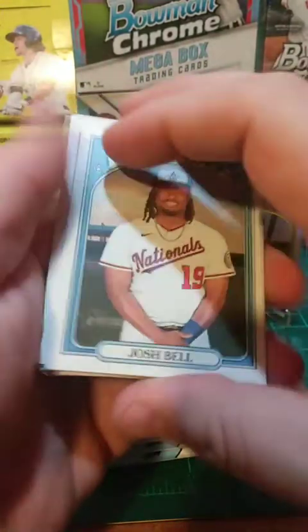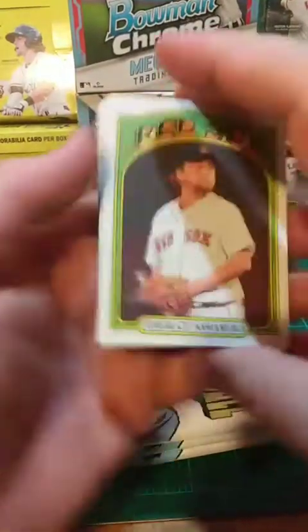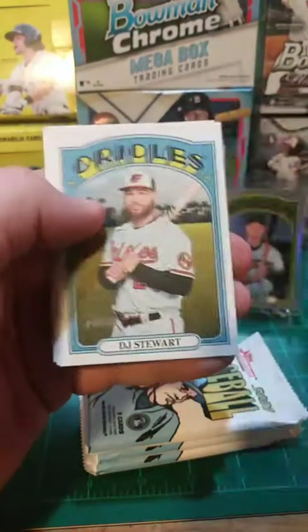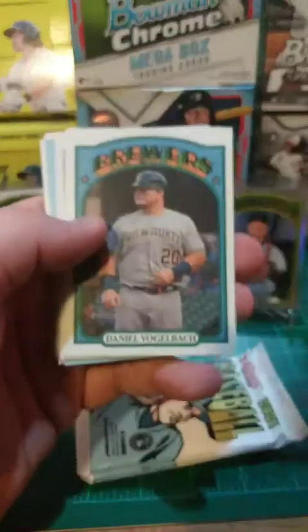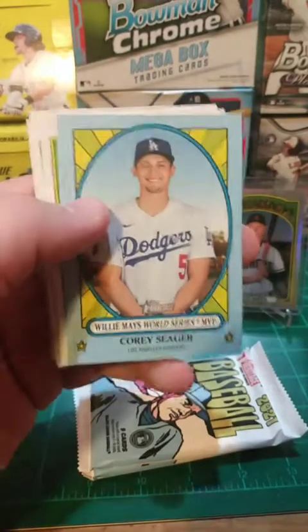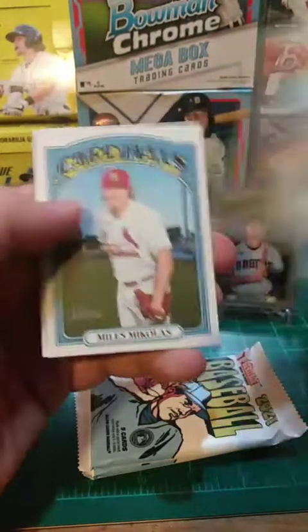Let's see an autograph. Last box. Come on. Mancini, he's got to be the comeback player of the year, right? Kind of a dud pack right there. Let's hope this blue card is a Freddie Freeman. Nope, Corey Seager. Now a Texas Ranger. Corey Seager, Texas Rangers, huge deal. Jameson Taillon.